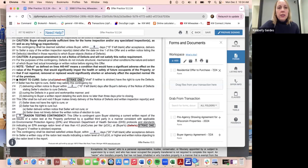Now, on line 206, we have to indicate when we're going to have our home inspection contingency satisfied. And if you don't put any number of days here, the blank would default automatically to 15 days. I've put in 8 days on this line, and the reason being we are closing in less than 30 days. And if I were to have like 10 days, 12 days, 15 days, to me, that's a little bit too long to wait because we have such a short time frame for the overall transaction.